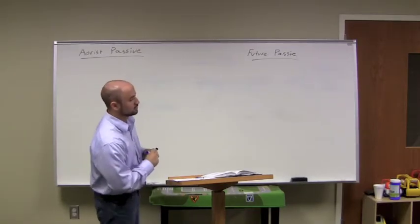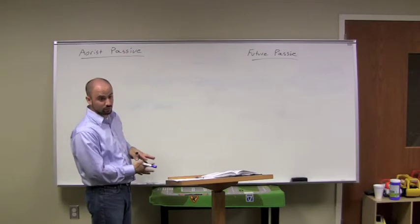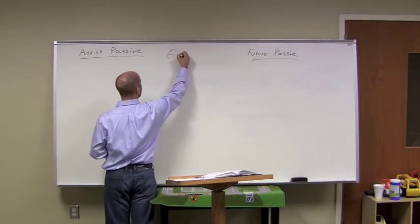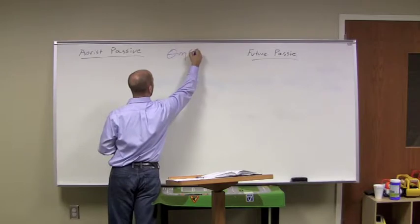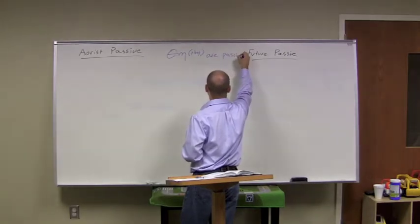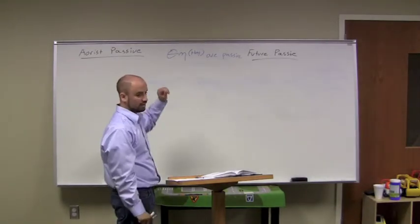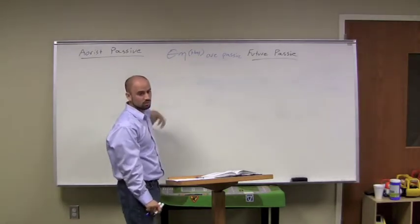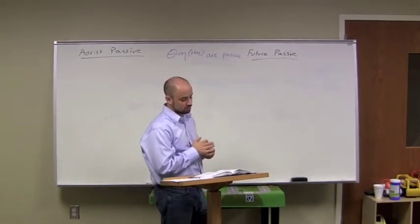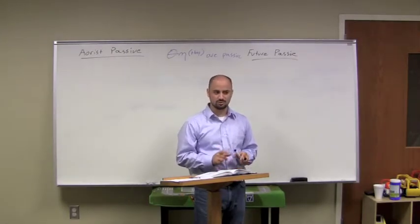Here's the way that you can remember this. This is a mnemonic device that's always stuck for me for your aorist passive and your future passive. It doesn't apply for the rest of your passives, but for these two it does. Theta, eta: they are passive. The reason is that you're going to have a theta, eta that characterizes almost all of your conjugation. The tricky thing about our aorist passive is that instead of using middle and passive endings, we're going to use secondary active endings. It's the only one that does that.